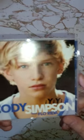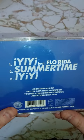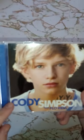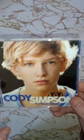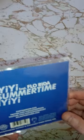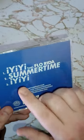The single for Ay Ay Ay from Cody Simpson featuring Flo Rida. It's got the version with the feature on it, the studio version without the feature, and then a B-side, Summertime. The For You EP, which was also around this time, 2010, has this version of the song with the feature on it, and then an acoustic version. So that was pretty neat. So this version seems to be exclusive to this single. Maybe.